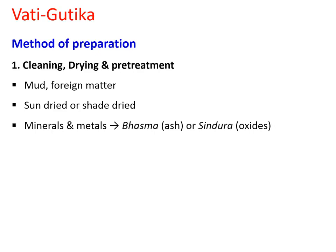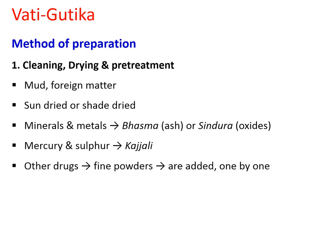If minerals and metals are mentioned in the formula, they need to be converted into ash or oxides. That is, bhasma is prepared. And if heavy metals or toxic elements like mercury or sulfur are mentioned, they need to be first converted into rasa sindura, which is also called kajjali. The method of preparation of kajjali we have already discussed in rasa rasayana formulation. Other drugs, for example herbal drugs, are finely powdered and added one by one. If there is more than one drug, they need to be added in succession.